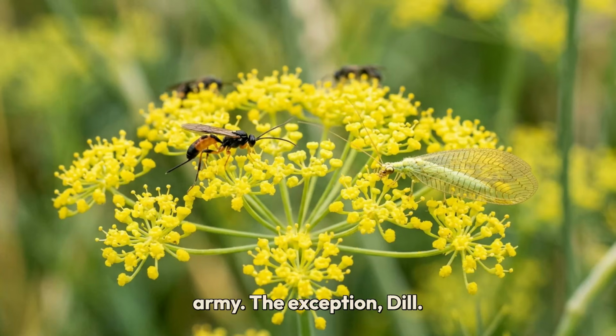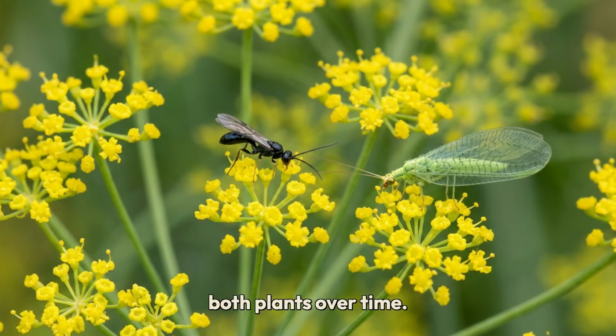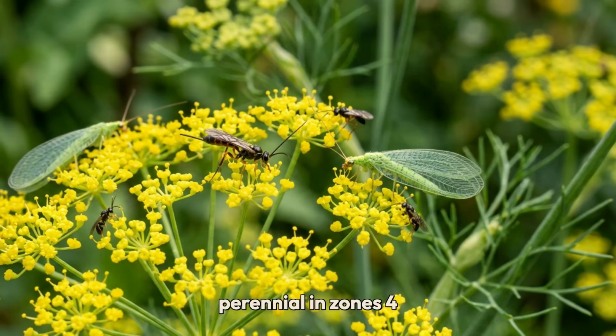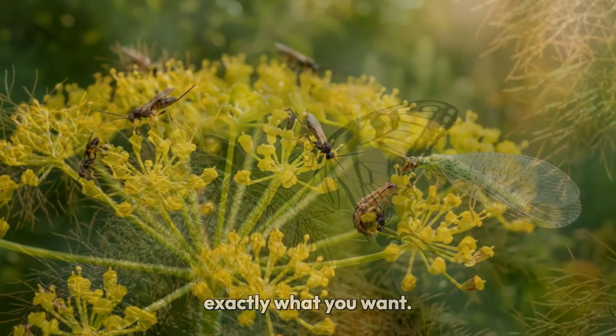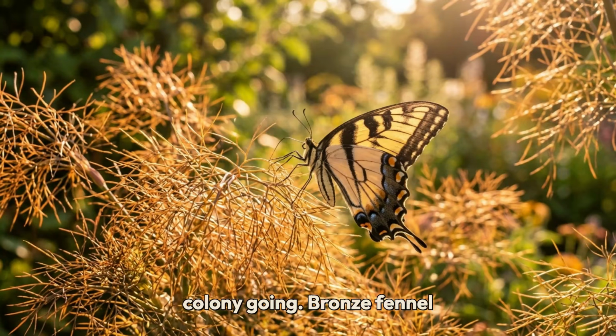The exception, dill. Fennel and dill actually cross-pollinate, which degrades both plants over time. Keep them separated if you grow both. Fennel is a short-lived perennial in zones 4 through 9. It may self-seed prolifically, which in many cases is exactly what you want. Let it naturalize along your garden's perimeter and you'll always have a colony going.